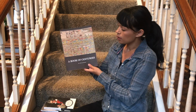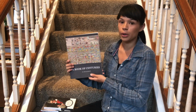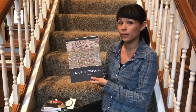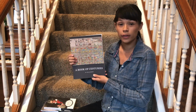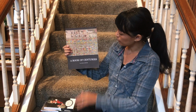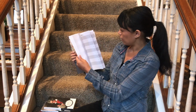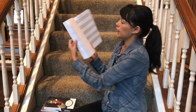So this is our family Book of Centuries, and this one is printed by Living Book Press. There's another version on Living Book Press as well. So like I said, some of these have multiple options. There's different versions of different books, so you can always look on there for variations. But this is the one I chose, and you'll see more towards the end actually, we filled in certain things.